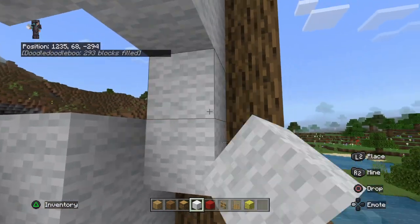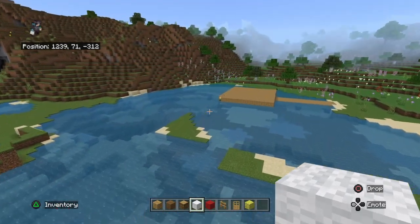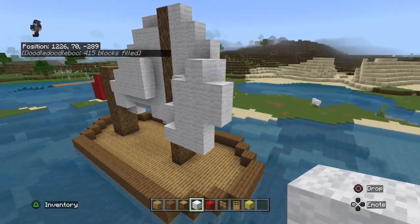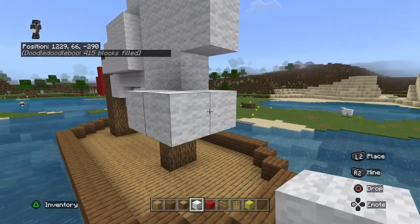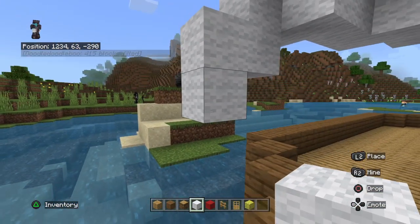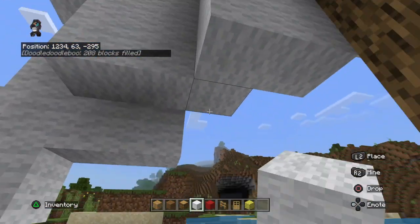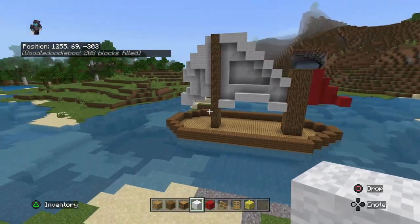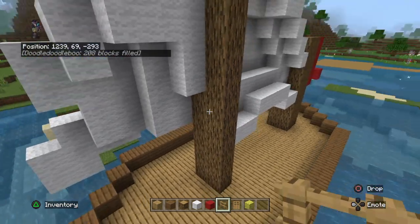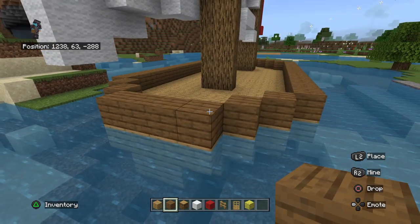I think Doodle just filled like a whole section of his build. So look. Yeah, he did. Right, okay. So that's the pirate ship so far. Okay, fixed it. Nice. Right, so this is the pirate ship so far. Okay. And then I'm thinking of doing like a, yeah, hopefully.